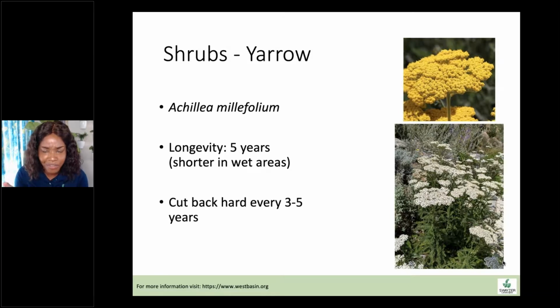It makes beautiful flowers. It comes in various colors: yellow, pink, white, red. But something that needs to happen, they need to be cut back hard every 3 to 5 years to help that longevity. And so I say 3 to 5 years, even though they only live 5 years, because if you cut them back to the ground, they'll rejuvenate and you'll basically get like a brand new plant out of it.